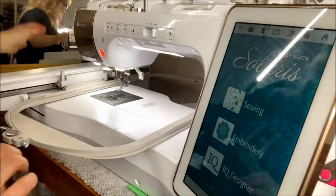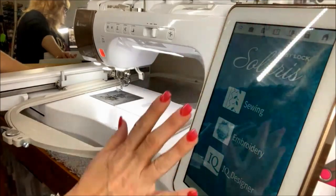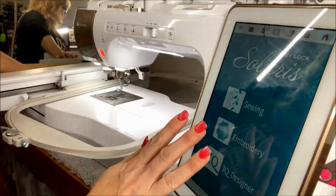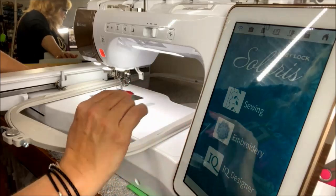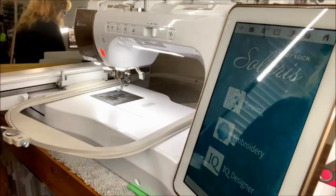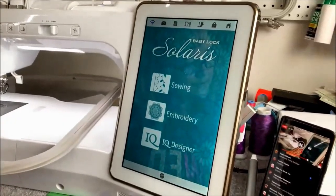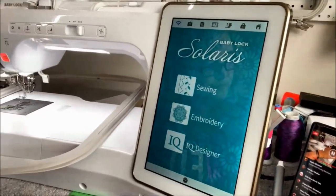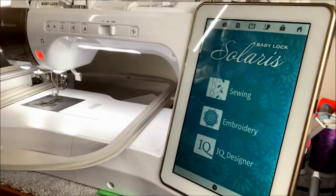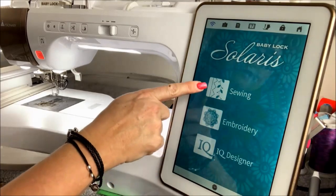So, all right, on the Solaris, you see this big, beautiful screen. It's about the size of an iPad, you guys. It's so big and so beautiful. It has all the beautiful colors on it. And we have our sewing, our embroidery, our IQ Designer. And so as we move in just a little bit more, there you go. Perfect.